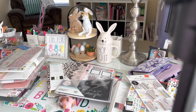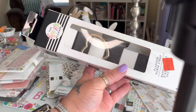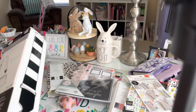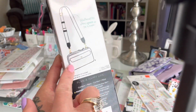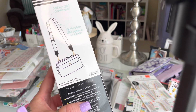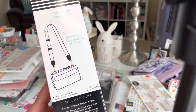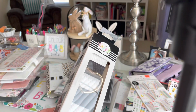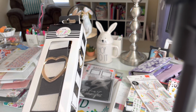What I found were these. And so I purchased this one. It's black and white with a heart. And I got it for $3.24. And these were regular $12.99, and so it was on clearance. And see how they're for that purse, and they had the purse there too. They had a black one and a gold one, I guess for your Happy Planner. I don't know, that's not my thing because I carry it in my purse, so that's not something I would have used. But anyway, the reason I bought the strap was because I have a black purse, and I love that purse.